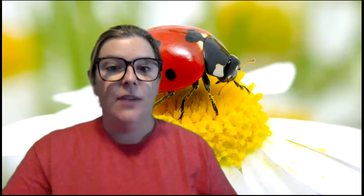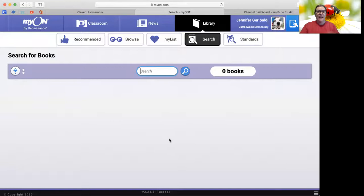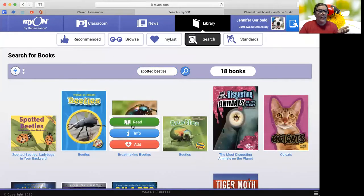We're going to go into Mayan, my friends. I have Mayan up here, and I am going to search for the book for today. Today's book is Spotted Beetles. Let's search. I think I found it.